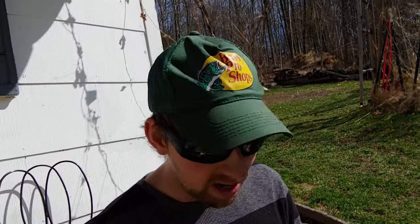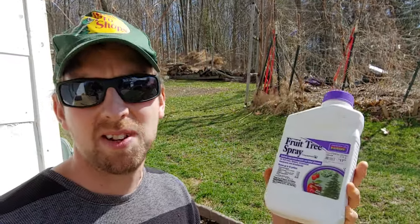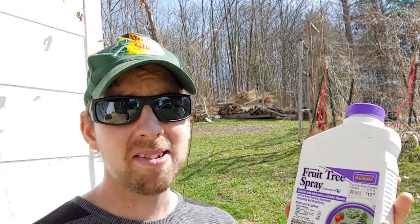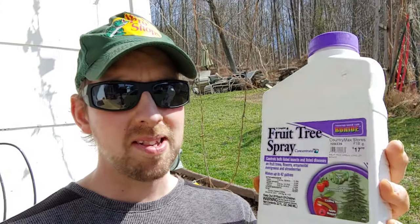So let's go over what we're going to need for this. I found this at a store called Country Max. It's probably not in your area, it's only an upstate New York kind of thing, similar to an Agway, which once again is an upstate New York thing. Tractor Supply probably has this, which is a national chain, but it's a fruit and tree spray. I got very excited when I saw this because it listed everything that's wrong with my trees, like cedar apple rust disease, rust, apple maggot, brown rot, and one other one that is affecting my peach trees. But overall, I'm pretty happy with this purchase.